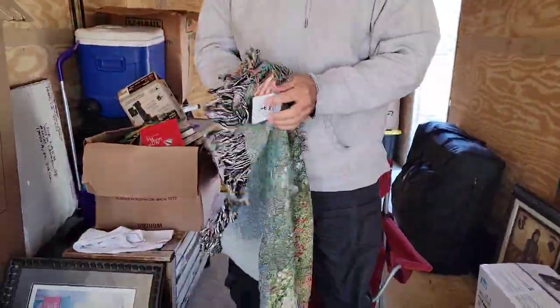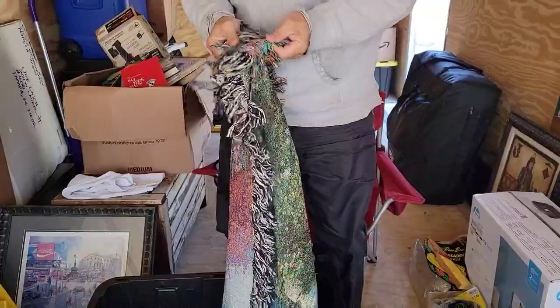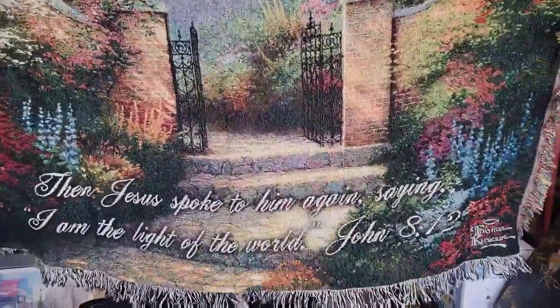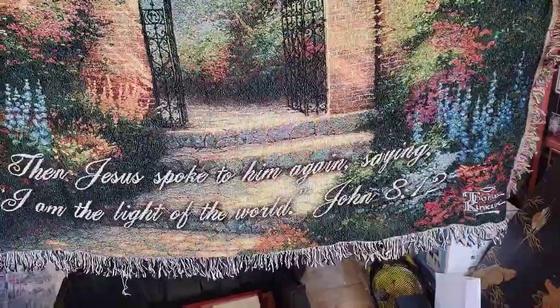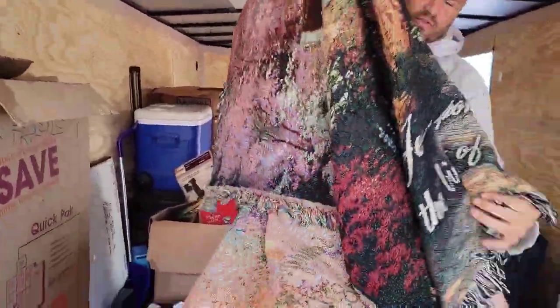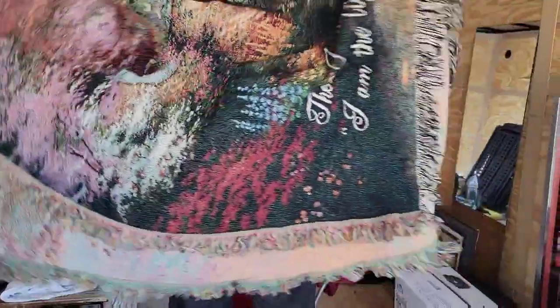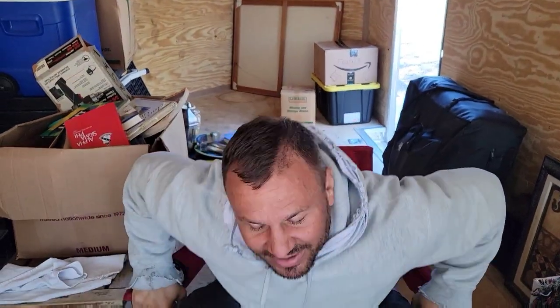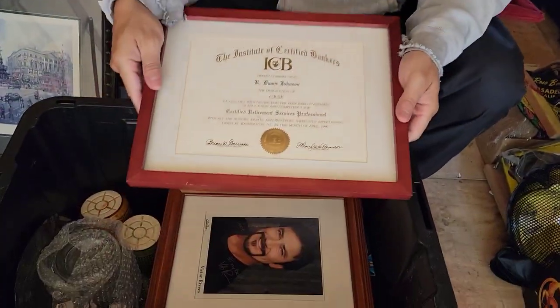Here's something. What do you think this is? Some type of... brand new with the tags. Blanky. Am I holding it right? Then Jesus spoke to him again, saying, I am the light of the world. John 18:12. Is this Kincaid? This is Kincaid. Thomas Kincaid. Yep, that's Kincaid right there. We did start a blanket lot. You want to put that in a blanket lot or you want to keep it? You don't want to keep that blanket? We can if you want. All right, here you go right here.